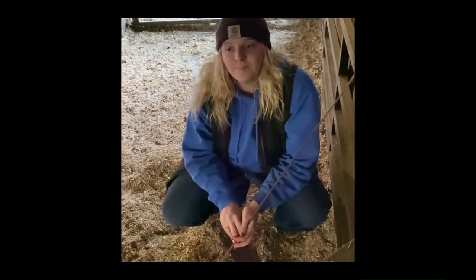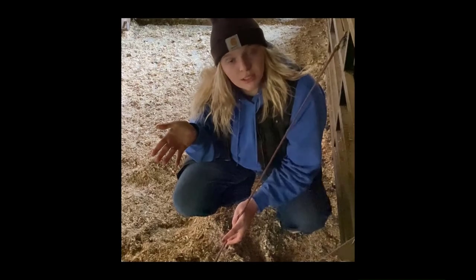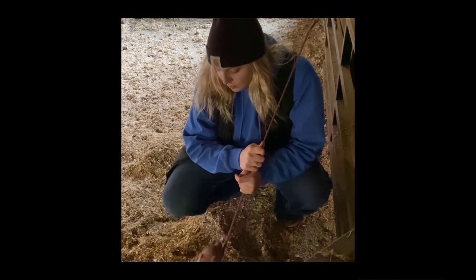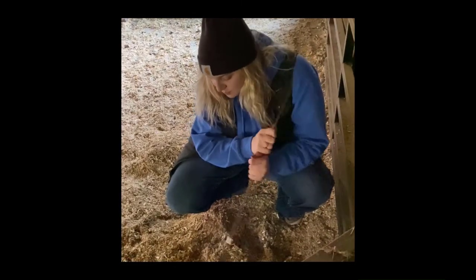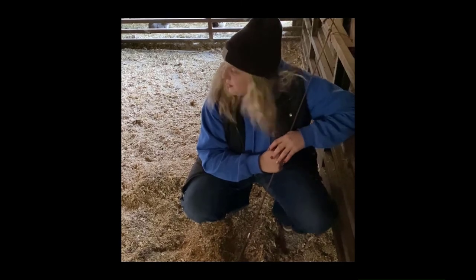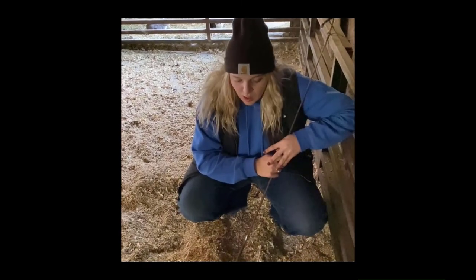Pigs, we eat pork. So ham, bacon, sausage, loins, stuff like that, pigs produce. So we normally, we eat pork, and we raise pigs. Right now we don't have that many as we normally do.